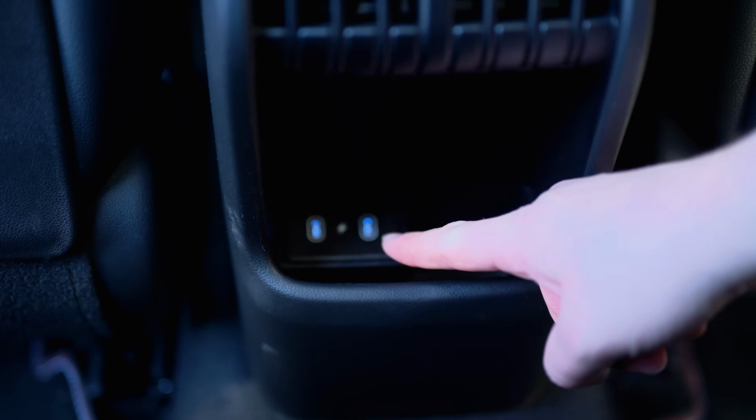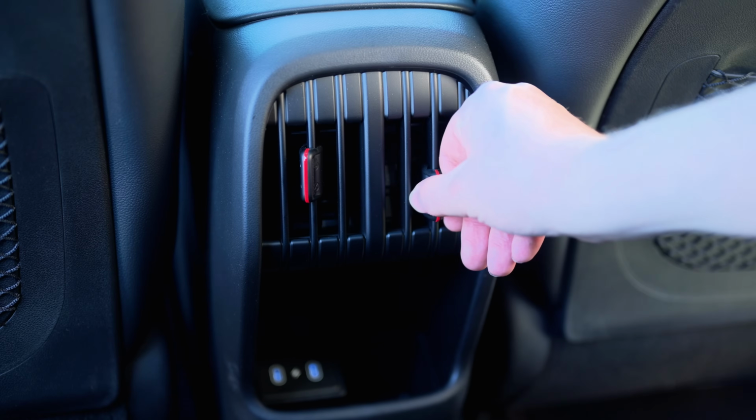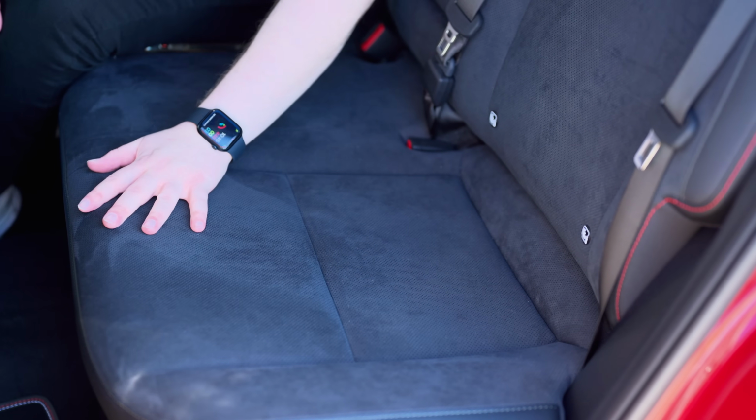You've also got 2 USB-C ports, so your kids will love that. Air vents back here and a little storage area, map pockets. Oh, these Alcantara and leather seats feel amazing. Pull that down. You've got 2 cup holders and nice soft leather. Man, so impressed. Very good. But let's step down in luxury and take the POV spec out for a drive first. Oh, let's give it a shot.